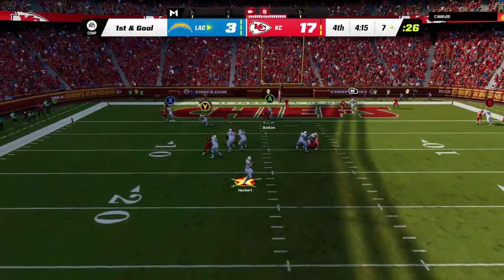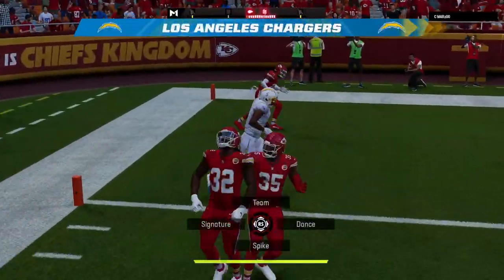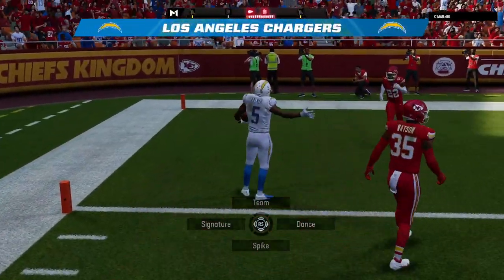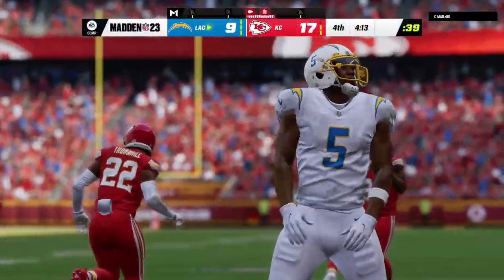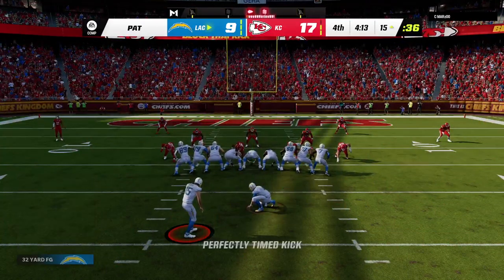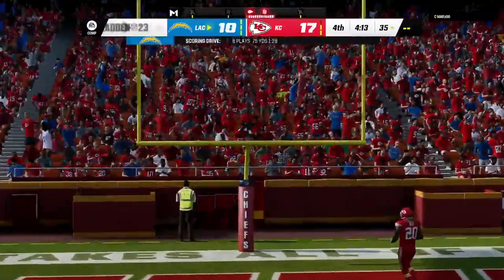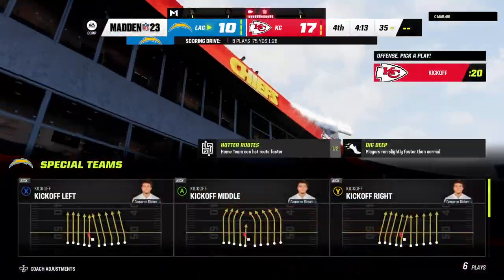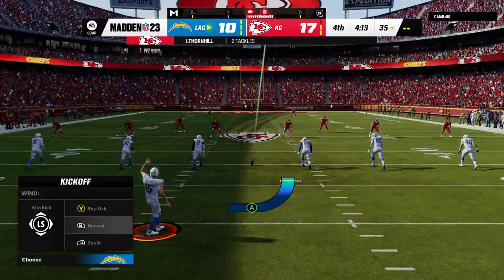Out of the gun, Herbert. This is caught. Touchdown, Chargers. Josh Palmer, a 7-yard touchdown grab. And the Chargers have made it a one-score game again here in the fourth. Extra point splits the uprights, and now things get a bit more interesting here in this fourth quarter.